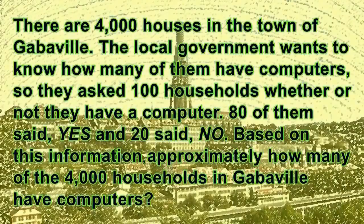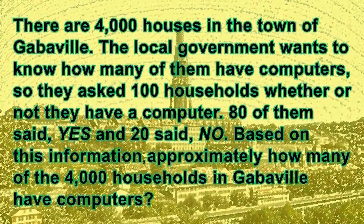There are 4,000 houses in the town of Gabberville. The local government wants to know how many of them have computers, so they asked 100 households whether or not they have a computer. 80 of them said yes, 20 said no. Based on this information, approximately how many of the 4,000 households in Gabberville have computers?